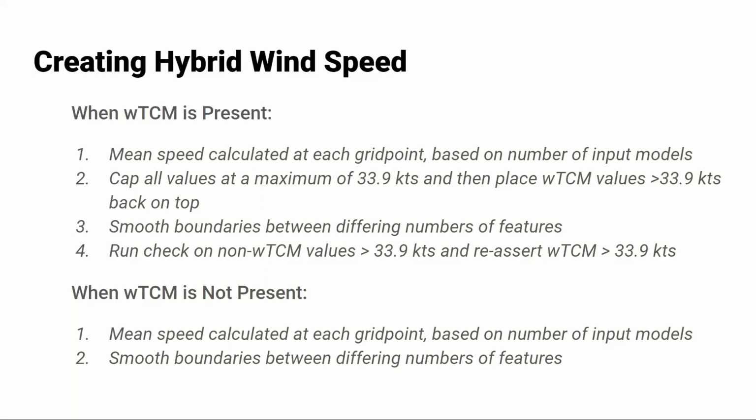That's really important. But when WTCM is not present, we calculate the mean speed at each grid point based on the input models. And then we smooth boundaries between the number of differing feature masks on that hybrid mask.